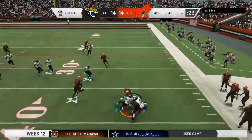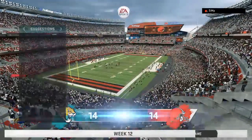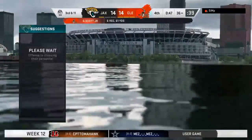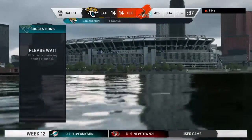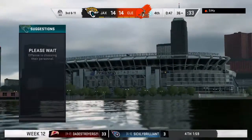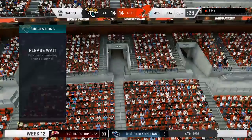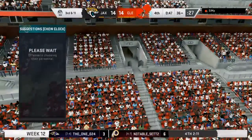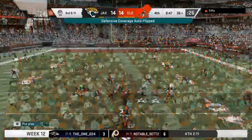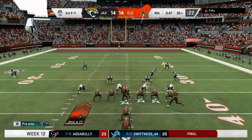Quick hitter here, it's complete. That throw good for only a couple. It brings up third down. Now the Jags will use the second of their timeouts as the clock's going to stop with 47 seconds to go in the fourth. Seventh play of this drive coming up, but a long way to go on third down.